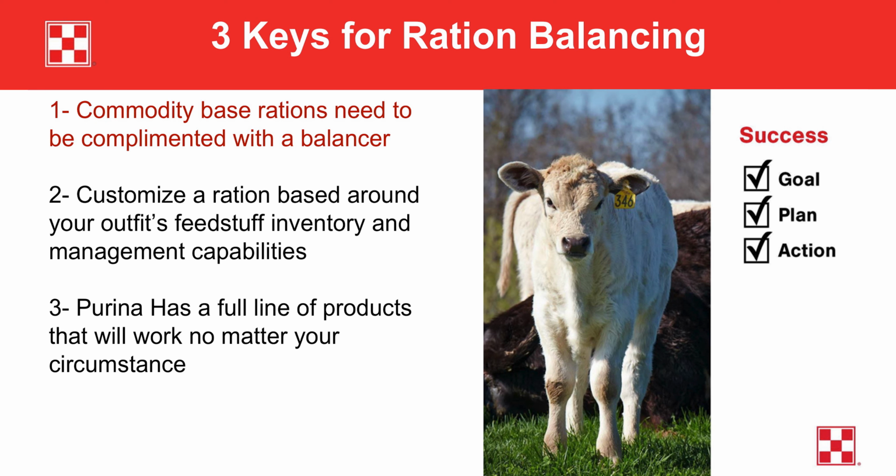The second is that we need to customize a program that fits for you. We can't copy your neighbor's program. We can't copy somebody from the other side of the state or a friend. We've got to be able to leverage your feedstuff inventory and your management capabilities to build a feed program that will optimize your cattle's genetic potential for performance. And then my third take-home message is that Purina has a full line of research-tested and field-proven products that will work for you no matter your circumstance.